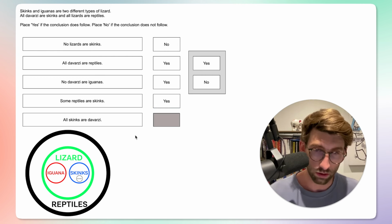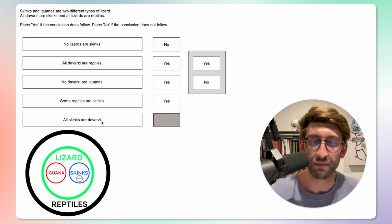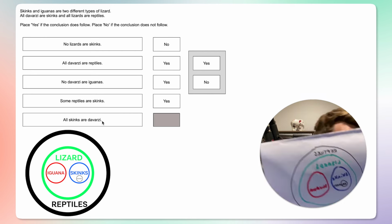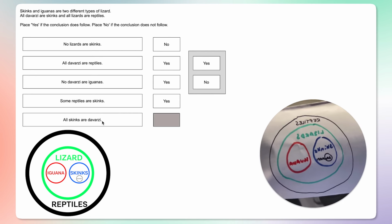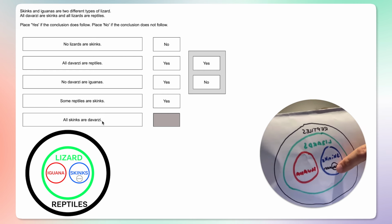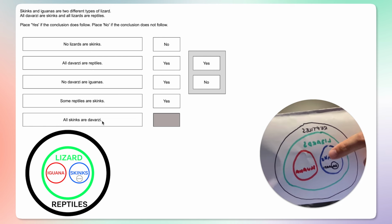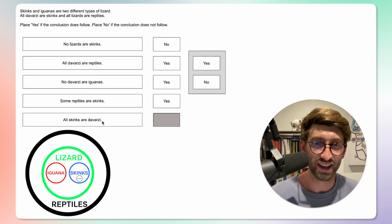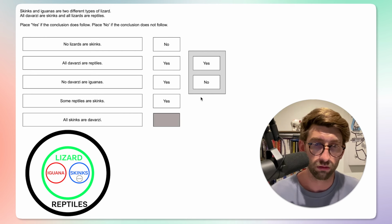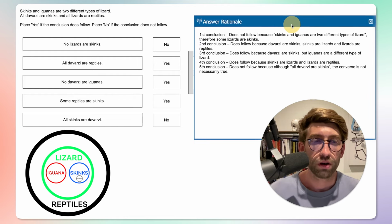And then all skinks are Davartsi. I keep stumbling on that name. Davartsi. All skinks are Davartsi. Well, again, I'll show you just what it looks like. So the skinks are here, and within the skinks, some of them are Davartsis, but not all the skinks. There are still some other skinks that are non-Davartsi skinks or other types of skinks, who the hell knows, but that one doesn't follow. So let's have a look at the answers. So let's see.